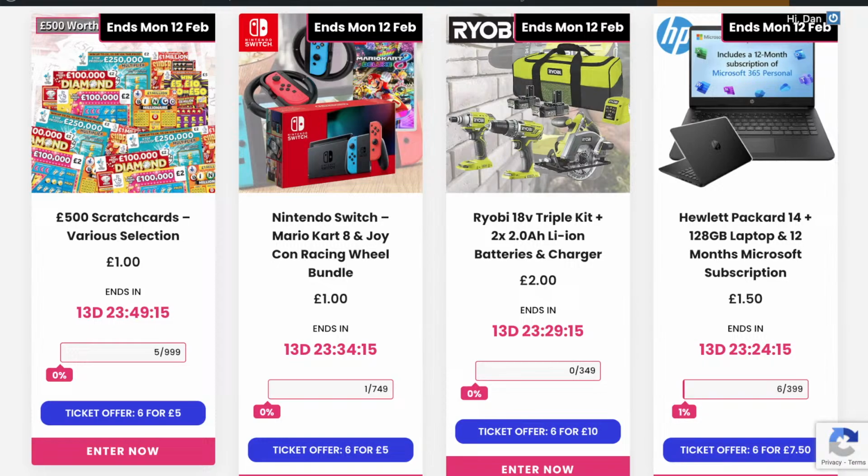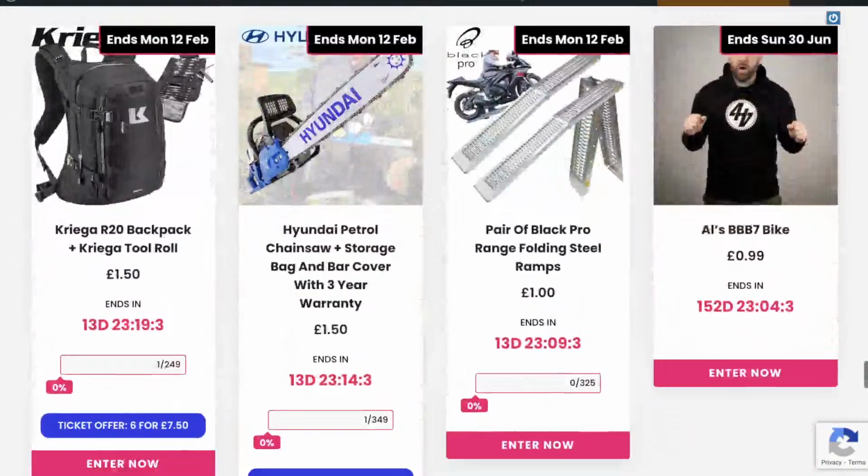We've got the Nintendo Switch Mario Kart 8 and Joy-Con Racing Wheel Bundle. We've got a Ryobi bundle. We've got a laptop that comes with 12-month subscription of Microsoft 365 Personal as well. Another Kriega, a bloody big chainsaw, a pair of ramps, and some old bikes there at the bottom.